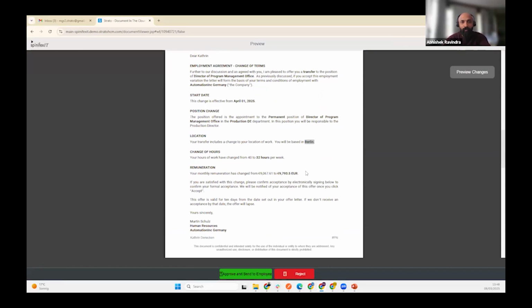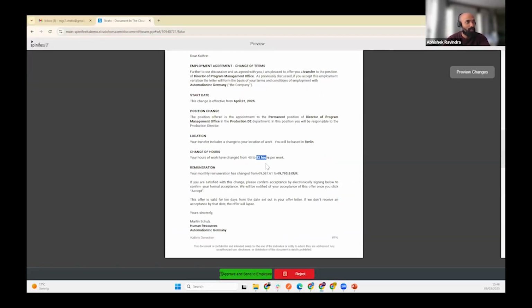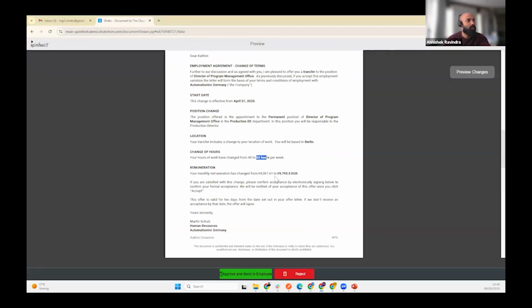And if I can also show you in the workflow, let's validate this one by one. Here you can see the important changes. The standard weekly hours are changed. So that's what's changing, and that's why you see that here. And then the employee is also going through a base salary change. The document also clearly states what the change of salary is.